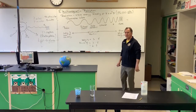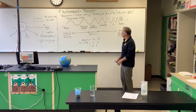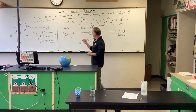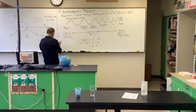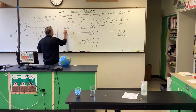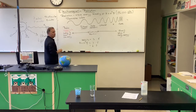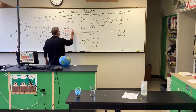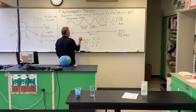Let's finish off with some major functions of each of these forms of electromagnetic radiation, how they're useful for us. Of course, we can start here with radio waves. Radio waves, of course, are great for communication. And of course, some of you guys have cell phones. They use radio waves. Infrared is sometimes known as heat radiation, and of course that keeps us warm.